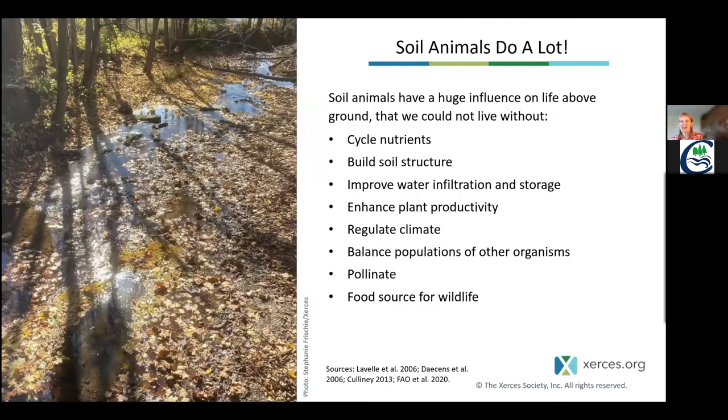So there's all this life, and here's just a few bullet points of what all these animals are doing. Cycling nutrients, building soil structure, improving water infiltration and storage, enhancing plant productivity, helping to regulate climate through major earth systems like the carbon cycle, the water cycle, and nitrogen cycle. They're balancing the populations of other organisms. Soil animals are also pollinators, and they're also food sources for larger species of wildlife.